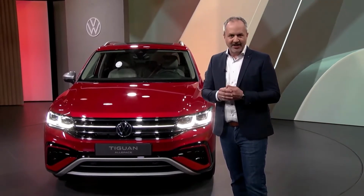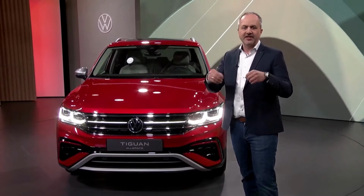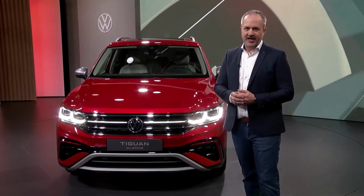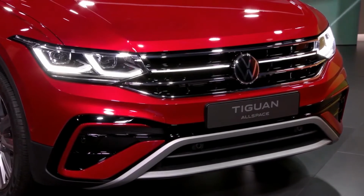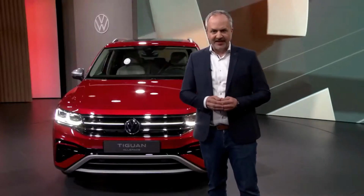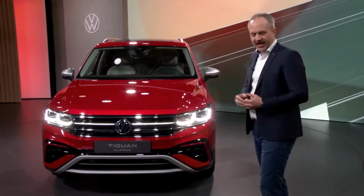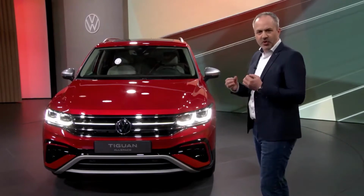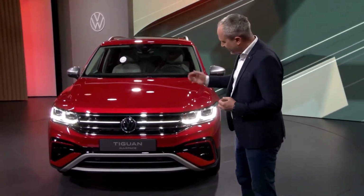But also on your charts, you also see the R-line trim levels. Now, these are two top trim levels. They're very elegance, hence the name, and the very sporty R-line. Now, ladies and gentlemen, the Tiguan Allspace is an important vehicle for all drivers and families who appreciate the spacious concept of a van, but also prefer the sporty SUV-style design of the Tiguan with all the features and technologies.